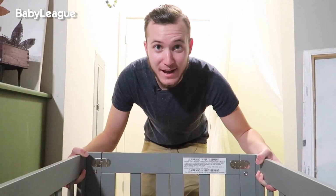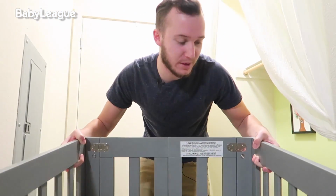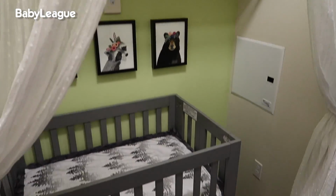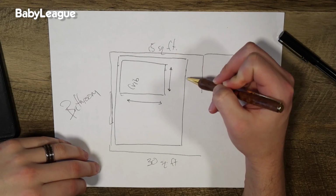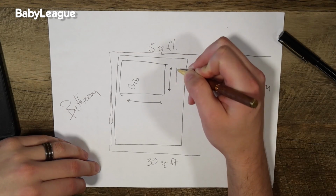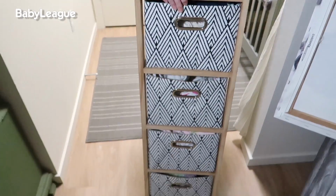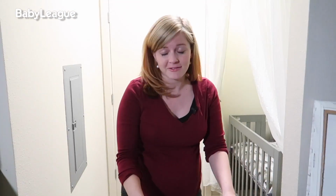Next was the main piece of the nursery, the crib. We chose this crib because it is actually a micro crib and it fit perfectly into the closet area. We had a blank space to work with right here. It wasn't very big. This drawing is not to scale. We decided we were going to use a small little dresser with 4 drawers to fill this space. We actually took this little dresser of drawers from our van as well, and it fits perfect.